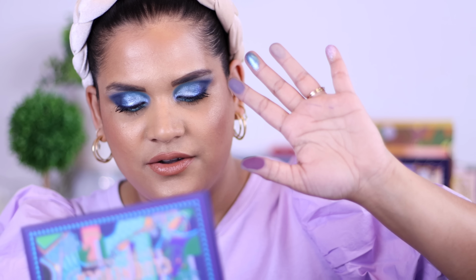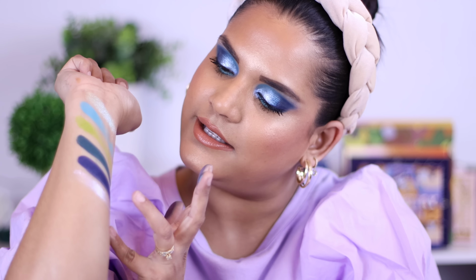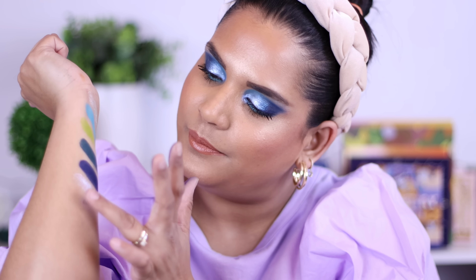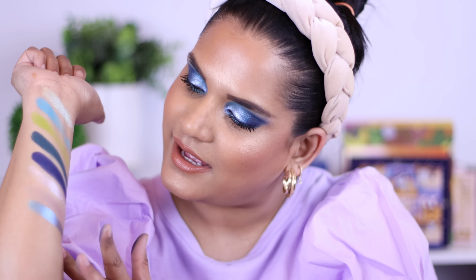Okay, so now I'm gonna swatch the middle row. Oh my gosh. Okay, so here I have You're My Only Hope, Nauru, Astro, Rockhopper, and Cylon. So this is the shade I have on my lid, You're My Only Hope. It's like a beautiful iridescent purple with a blue shift. I don't even think you guys can tell that that's a purple on my lids. That blue shade is so stunning. Then we have this matte gray purple and this purple shade.